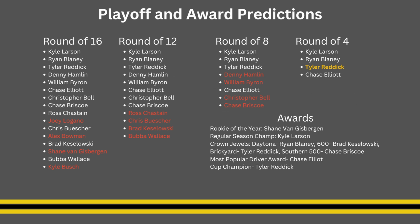Which means going to the playoffs and award predictions, just ignore that award slide real quick. We're going to look at the round. The 16 drivers I have making it in no particular order are Kyle Larson, Ryan Blaney, Tyler Reddick, Denny Hamlin, William Byron, Chase Elliott, Christopher Bell, Chase Briscoe, Ross Chastain, Joey Logano, Chris Buescher, Alex Bowman, Brad Keselowski, Shane Van Gisbergen, I have winning a race to get in, Bubba Wallace, and Kyle Busch.